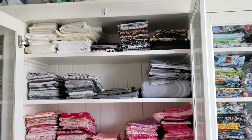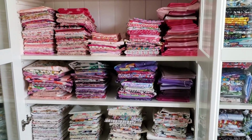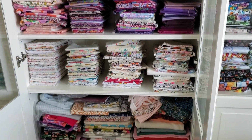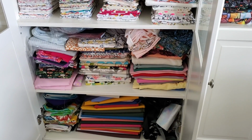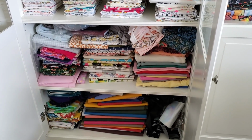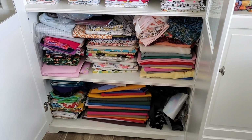Here in the middle cabinet, I have the same color coding system, again, just grouping colors. And then down below the glass is where I kind of put a bunch of other random things. Now these shelves have a lot of waterproof canvas, cotton canvas, just kind of fabric that I don't use too often, mostly not quilt cotton.